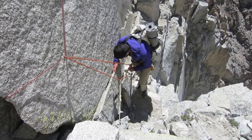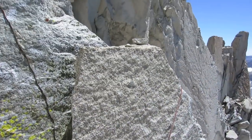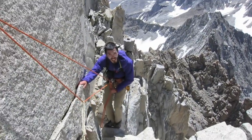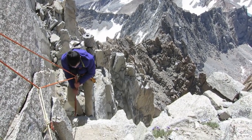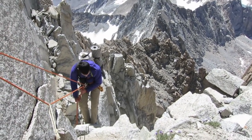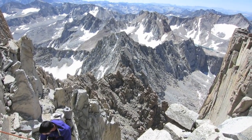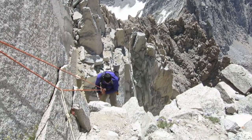We'll drop. Matt's rappelling now. We have this big sling looped around this huge chockstone, and there's another one pinched from there. Very gingerly. So he's going down. The rock looks really loose below us, so we decided to rappel, and this next section of the ridge looks really slow going. Bradley, I hope his harness is set up correctly.